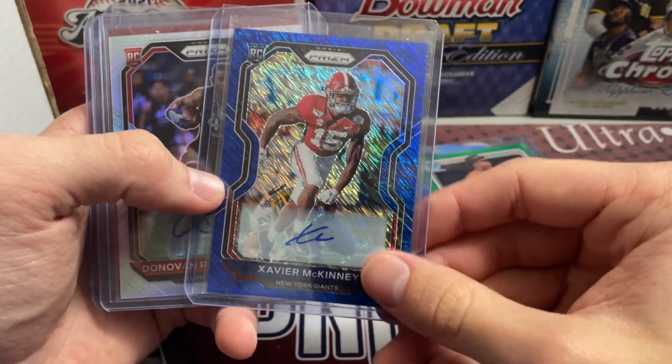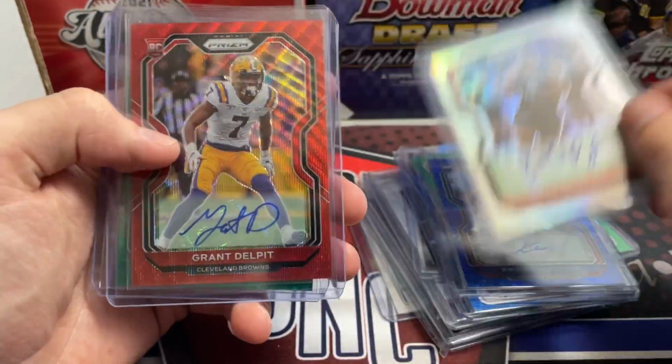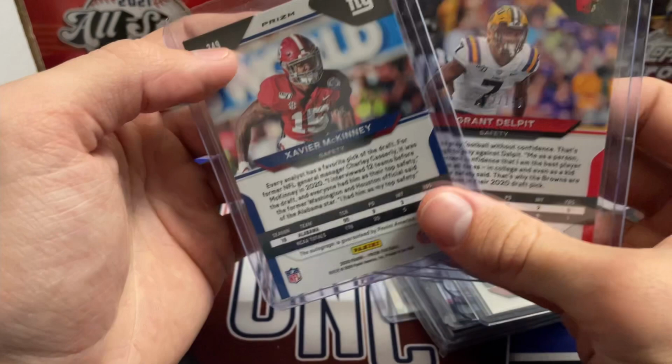And then some nice Prism autos. Blue Shimmer out of 25. I believe that's first off the line. McKinney, Donovan Peoples-Jones, Grant Delpit, and Xavier McKinney. Both those are numbered as well, to 75 and to 199. So I thought that was pretty decent.